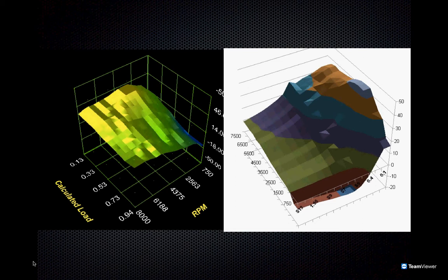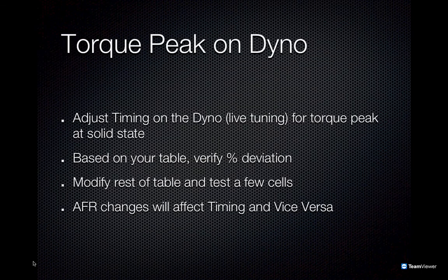Now, you have your base timing map. Drive it around, everything is cool. That's going to be safe. Shouldn't have any issues with it, okay? Is that the best timing map in the world? No. Without those pressure-sensitive spark plug inducers, you're never going to know for sure where the peak of your compression cycle is, or combustion cycle.